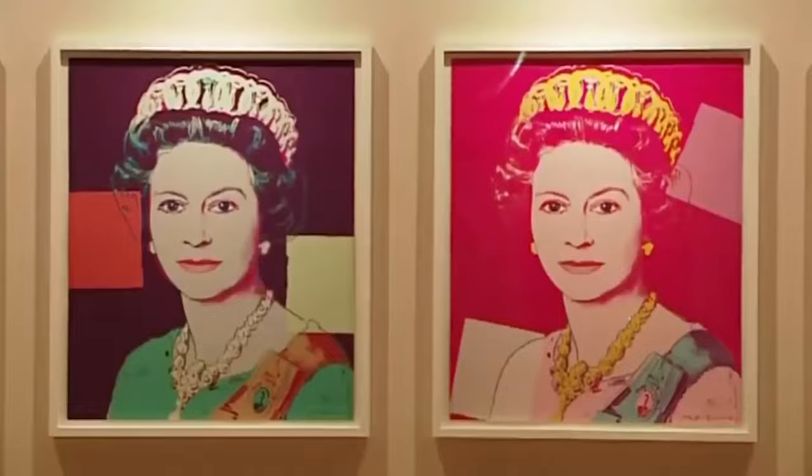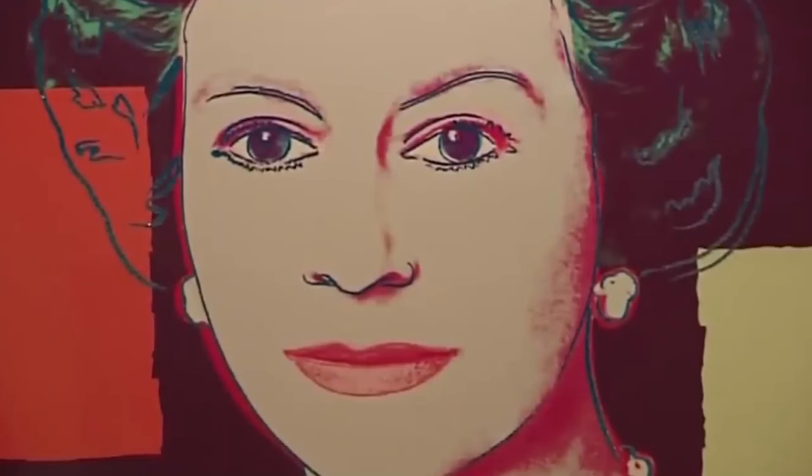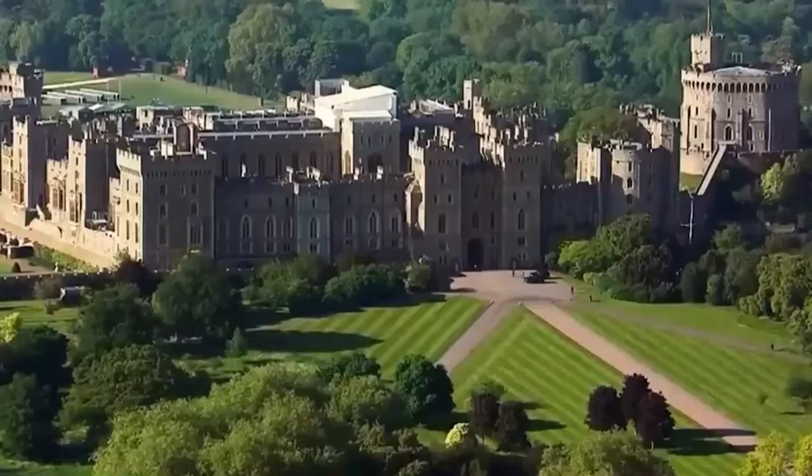In the Queen's case, it's an awful lot more. And I think what he's trying to convey here is what happens when you repeat an image so many times, that the way the public engages with these famous figures is more with the trace of the person or the idea of what they represent rather than the real person underneath.